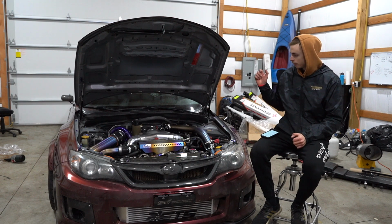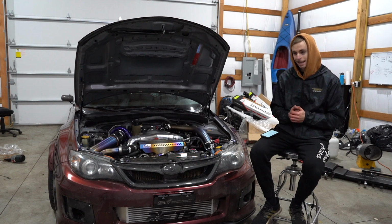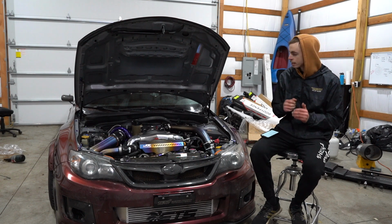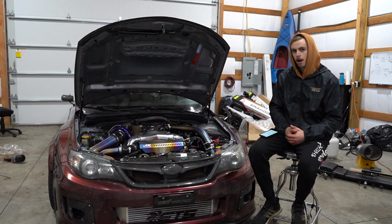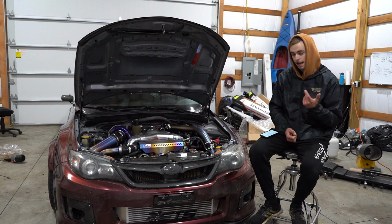So, my heads, I took my stock heads, got them decked, port and polished, milled out to 1/2-inch head studs, cam clearance because I run 280 cams and they are some big old boys. Sometimes you do have to take a little bit of material off the heads themselves to run bigger cams. Valve job and full assembly.